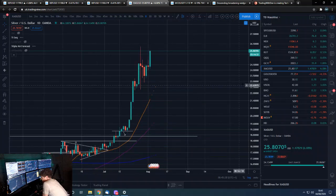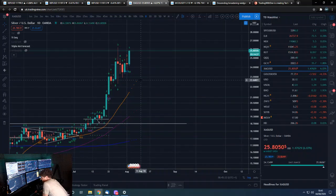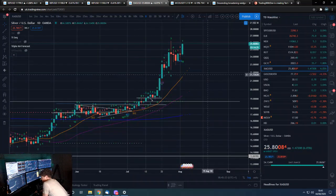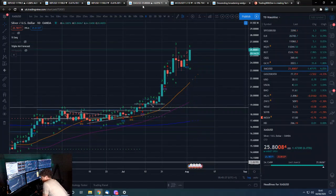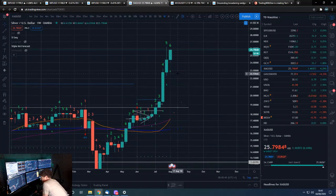More importantly, let's look at this daily. Oh, look at it, guys. We're getting some choppy price action, because I think there's a battle going on in silver, guys. I think there's a battle going on in silver. Let's have a look at the weekly. Yeah, we're a long way from really a weekly 9.